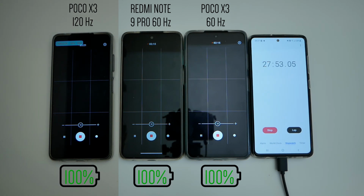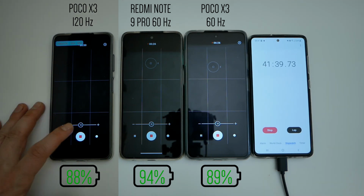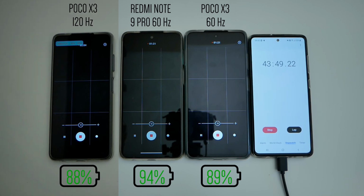Well, while I was explaining everything to you here, half an hour had already passed, and in this half hour I was recording a video in 4K on all these devices, and you see the result. POCO 120 88%, the leader is Redmi with 94%, and POCO 60 is 89%. Redmi Note 9 Pro did very well. For some reason POCO 120 showed 1% less than POCO 60. Apparently it is a small error because the screen does not use 120 Hz here.